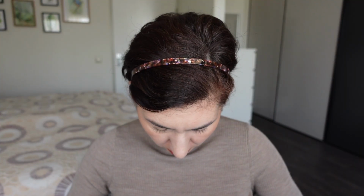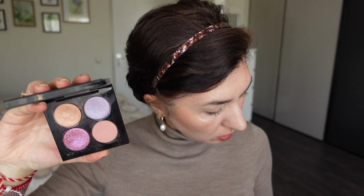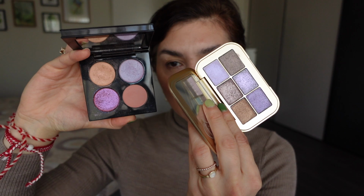There is another shade from the 3 quads from this release that I actually want to compare to as well. This is from the Fleur Fantasia quad, and the shade I want to compare to is this one here. This shade is called Lavender Blue, and this one is called Lavender Queen, and you can see even in the pans that they're quite similar to each other. So let's quickly give them a swatch.